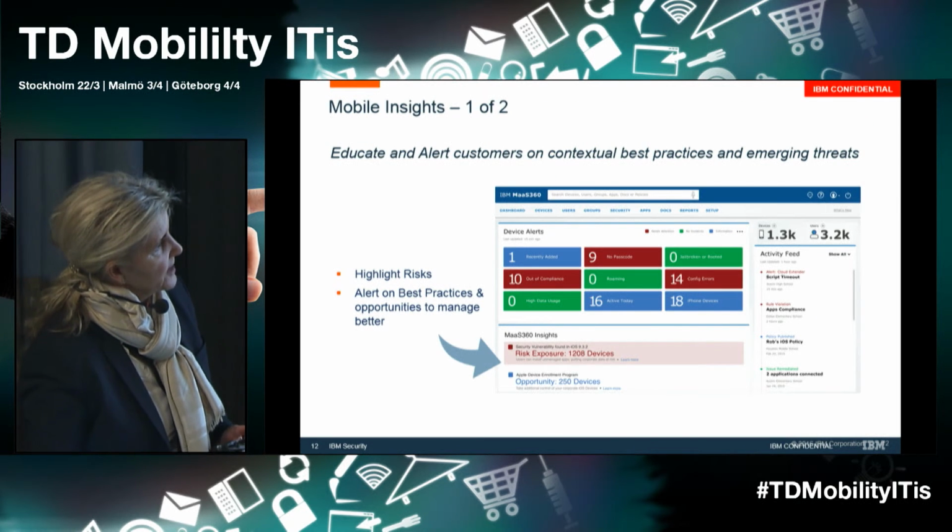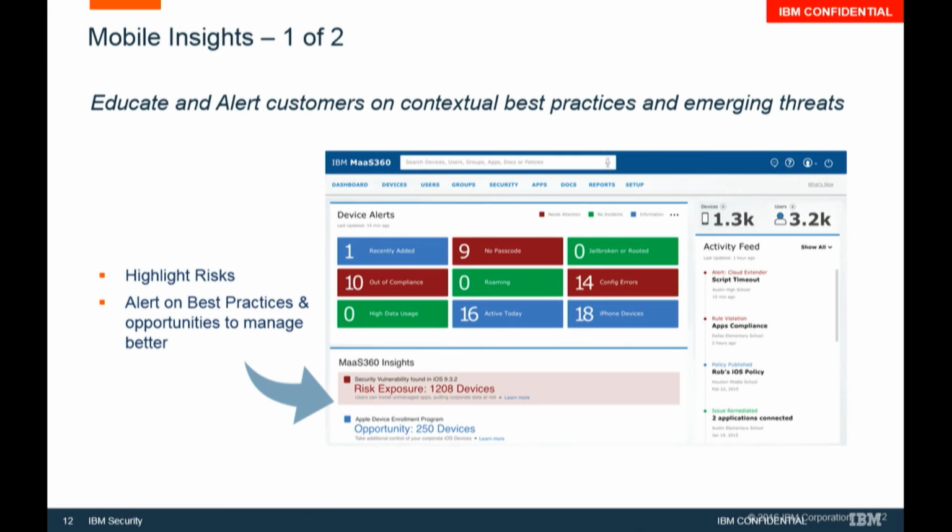This is another example of security intelligence built into our portal. This is the way our portal looks, so you can immediately see in the red areas what is out of compliance and stuff like that. And there's a lot of new things coming up now. It was released last week, and it's implemented in the portal here these days.